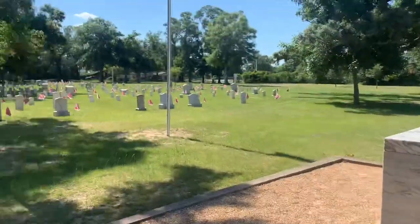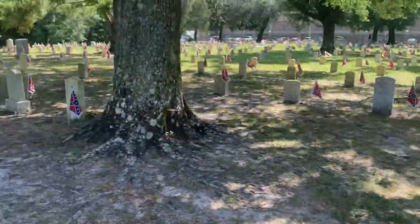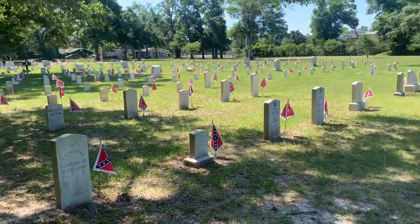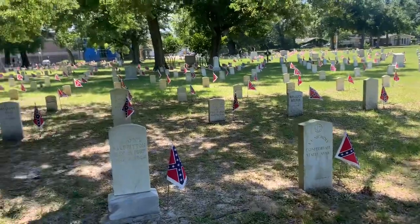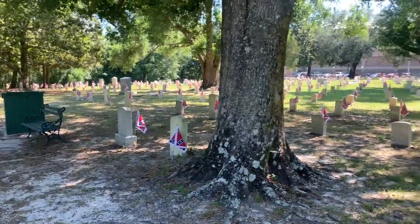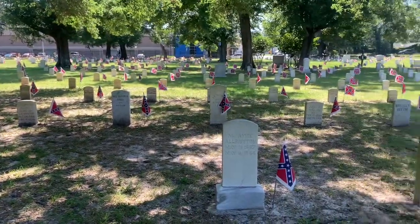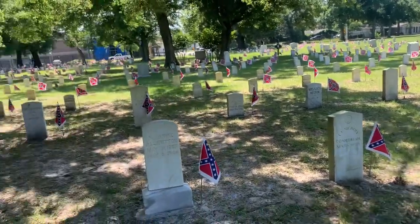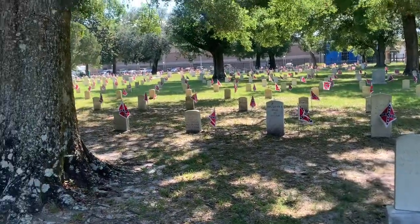Wow, crazy. So everyone that is buried here, all veterans, they all died on the property, living on the property, because that's what the last person that owned it, the Davises, wanted. They wanted it to be for the veterans and their families to live at. So that's pretty crazy. They had dormitories for them, which they don't have now, but yeah.